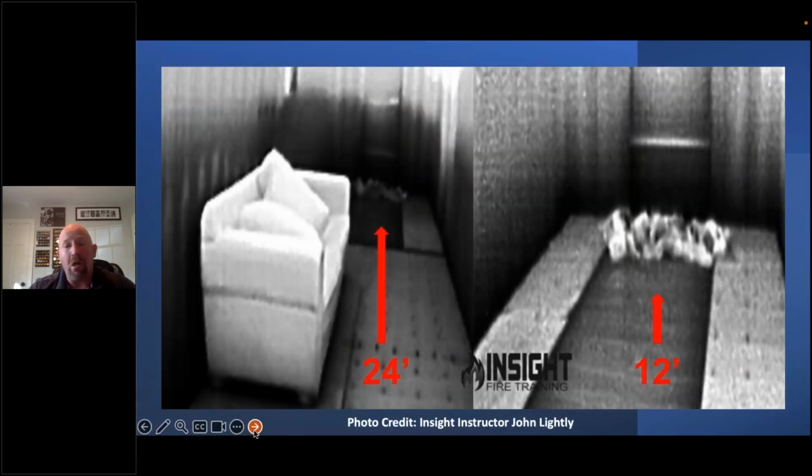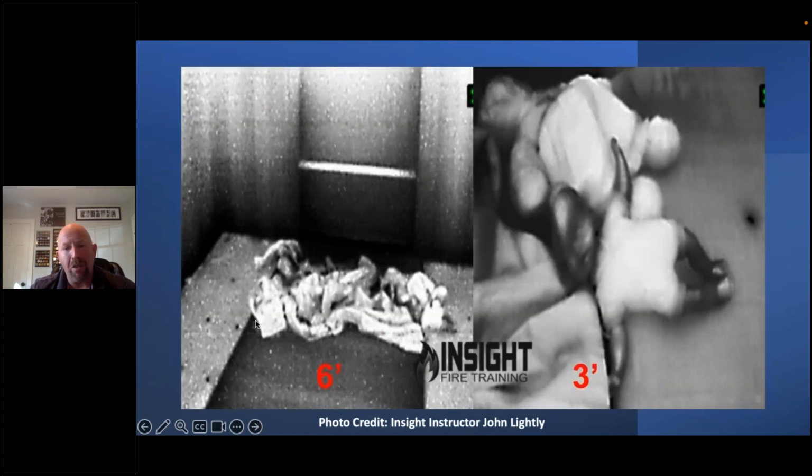And thanks to instructor John Lightly, one of my awesome guys who's a lead instructor, he did this simple little demonstration. It's a container. We're 24 foot away from a pile of something. Can't see what that is. I just know that something's there. At 12 feet away, to me, it looks like a blanket or crumpled up pieces of paper. Then we get closer. At 6 feet, I can tell it looks like a bunch of debris, but at 3 feet, there's 2 baby dolls.